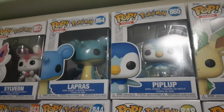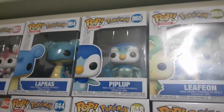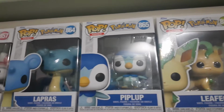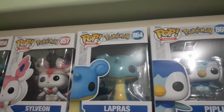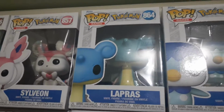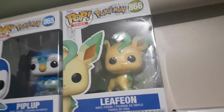And I've just had my birthday recently, and so with a bit of the money that I got plus a couple of gifts, I was able to get these latest three editions of the Pokemon Pops, number 864, 865, 866. So we have Lapras, Piplup, one of the Sinnoh starters, and Leafeon. Oh, the light's not great. One of my favorite evolutions.